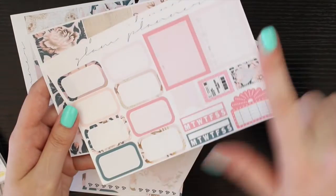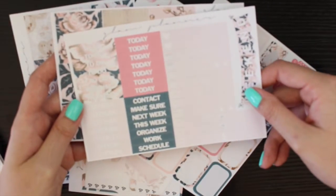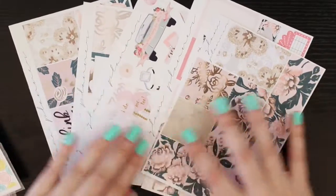Here's the half square boxes, and then kind of like the functional stackable things. So there's that. The littles, the headers, my camera's not in focus, there we go. And then the bottom bar washi. I think this is one of the prettiest kits ever.